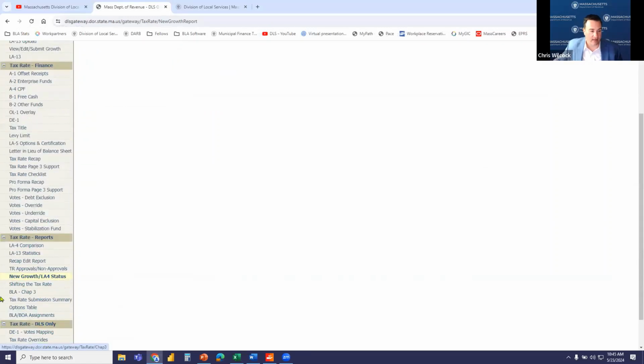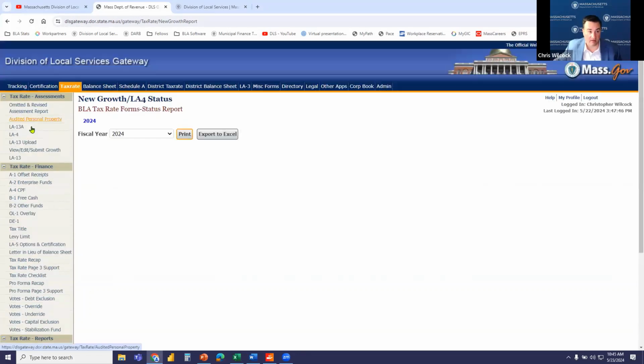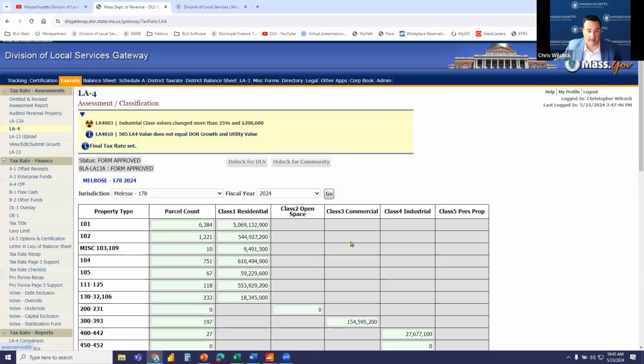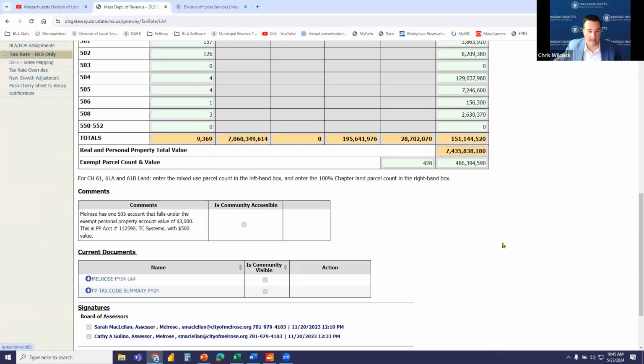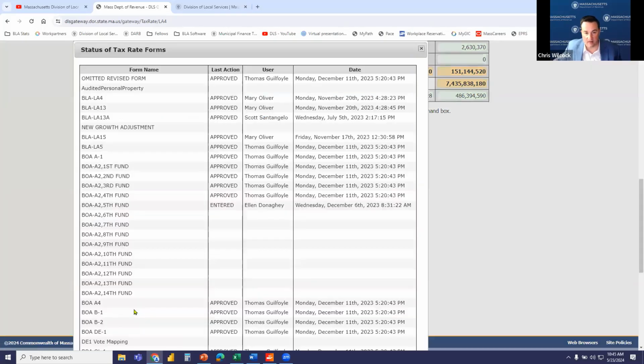So as far as other things, there's a lot of different things, and just like I'm doing, you can start clicking on different things. There's a lot of forms in here that you might use in a typical year. There's other things that you use, like I said, once every 5 years. So there's all sorts of ways to go through things. But if you're looking for statuses during the year, this is a good form to pull up.